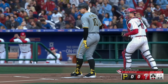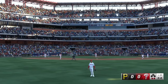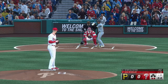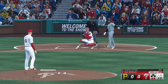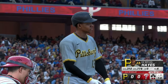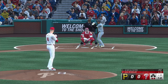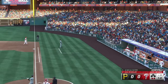It misses. It's a strikeout. It's a strikeout, but they'll be in good shape if they make their outs as difficult as that one. Those grinding at-bats take a toll on a pitcher as the game goes on. At the plate, Ke'Bryan Hayes. Just missed. And a foul ball.